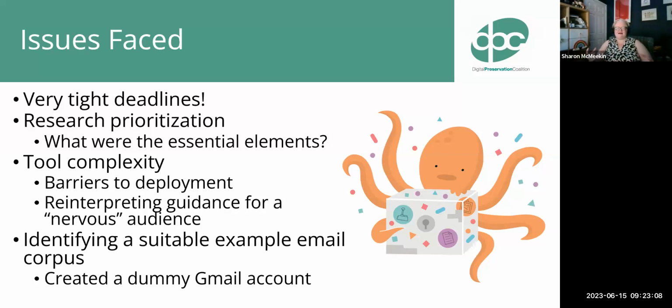And there has also been some time spent in reinterpreting the available guidance for the tools. That's something that we ended up spending quite a lot of time on in developing the tool demos, because I would describe the UK archive sector as a nervous audience. There needs to be a bit of hand-holding with them, and I think there's a general problem with guidance for digital preservation tools, not just within email archiving, but very generally across all digital preservation tools, that the guidance is written by the development teams who are real experts in using it.